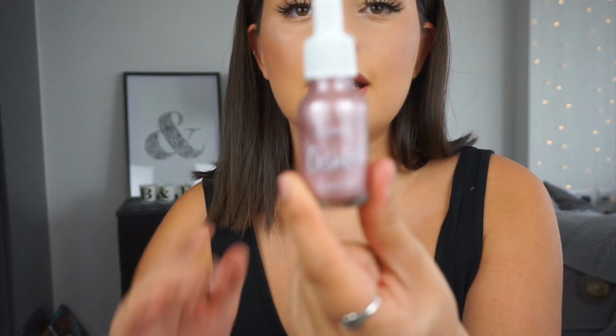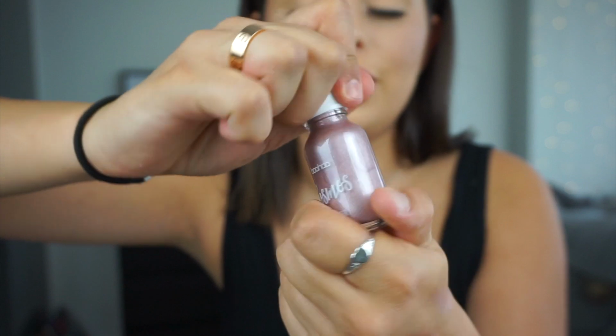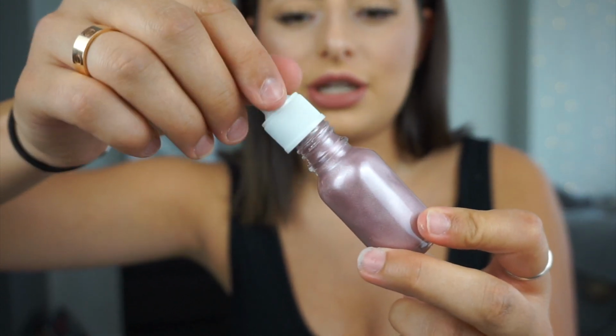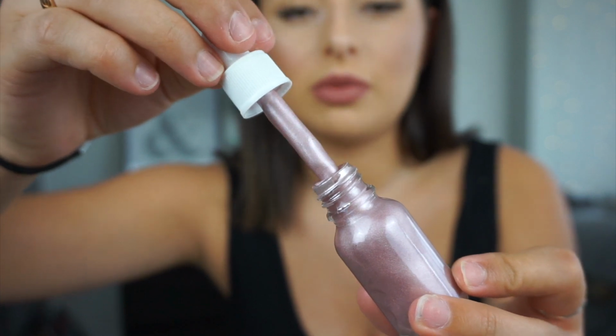And then finally I have their Cosmos liquid highlighter, and this one is exactly the same again, but it is this incredible pink colour, which is so cute, and I feel like you could have a lot of fun with this, especially with some festival looks maybe. That is what the colour looks like inside. Again, it's super metallic and so glittery. But yeah, they are the 3 liquid highlights, and that is everything I have to show you guys for the makeup that I have from Boohoo so far.